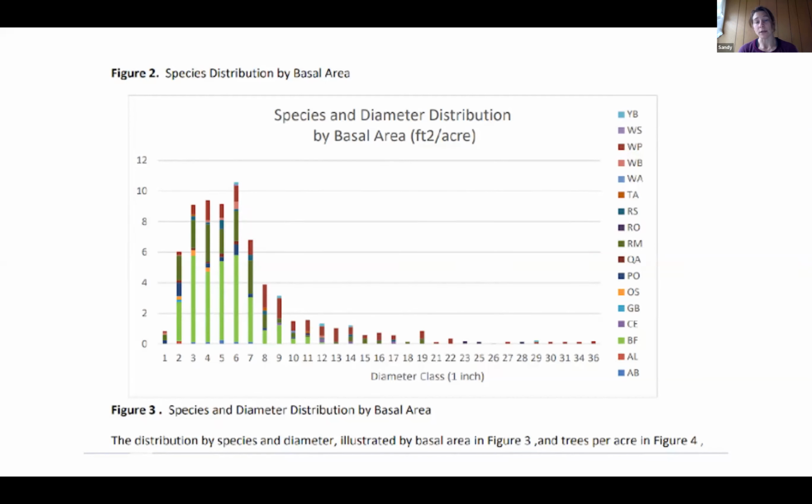And as a forester, I can look at this information. It tells me a ton about how this forest looks and how it developed and how it's going to grow and how we might manage it. So we gather the data, and then we can create charts and graphs and information like this to help us with management in the future.